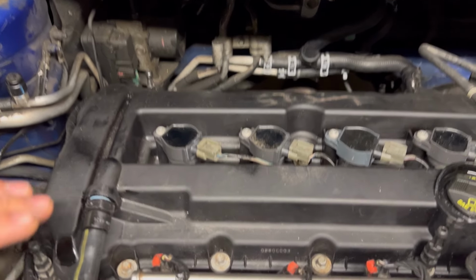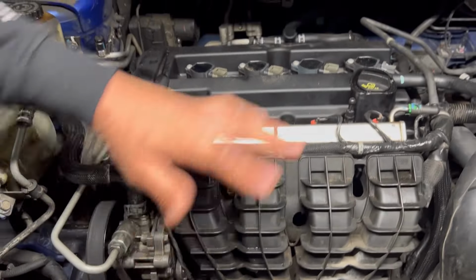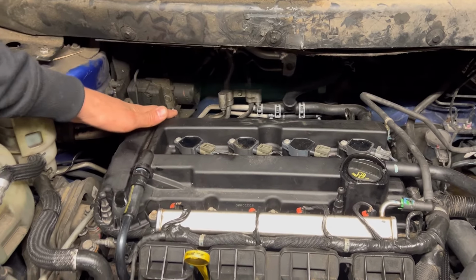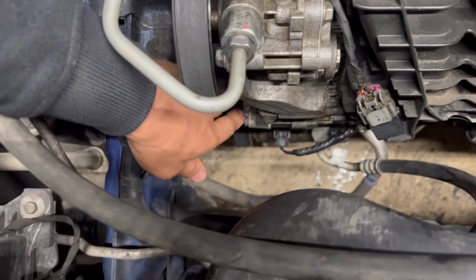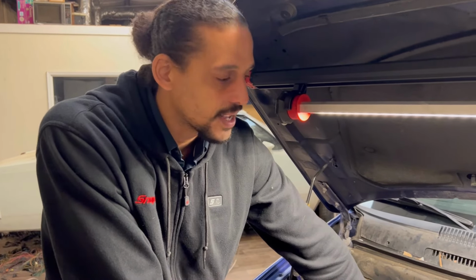Now with the 3.6 Pentastars, you have 3 coils up front and 3 coils in the back. The back is covered up by the intake manifold. You can't even see the coils, so it's a lot harder to get to, a lot harder to maintain. Talking about the alternator on the Pentastars, it's very tight. With this engine, you have so much room to get the alternator out if it goes out, and it's easier to change the valve cover if your valve cover starts leaking.